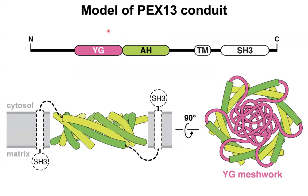And so this can be visualized using the following model, where we've arranged multiple AH segments around a ring to illustrate how we think they might span the membrane. And so in this putative pore, the neighboring AH segments are, of course, arranged in alternating transmembrane orientations. The corresponding downstream transmembrane segments would also be in opposite orientations. However, the corresponding YG domains, shown here in pink, would all be mixed together within the central channel of this putative structure, where they would be able to form a hydrogel-like meshwork.